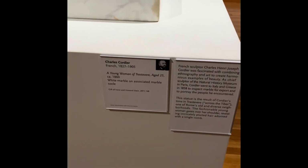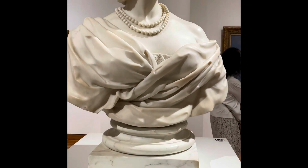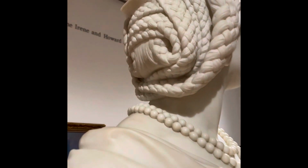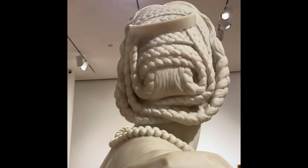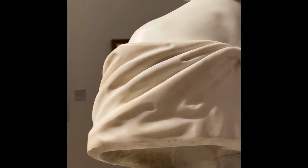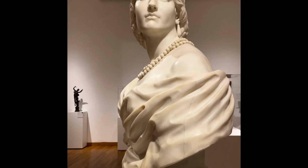This statue is made out of white marble. She is absolutely beautiful. Look how delicate her braids are. So much detail in the hair. So much detail to the pearls, the back of her dress. And she's massive. Her face is very humanistic.